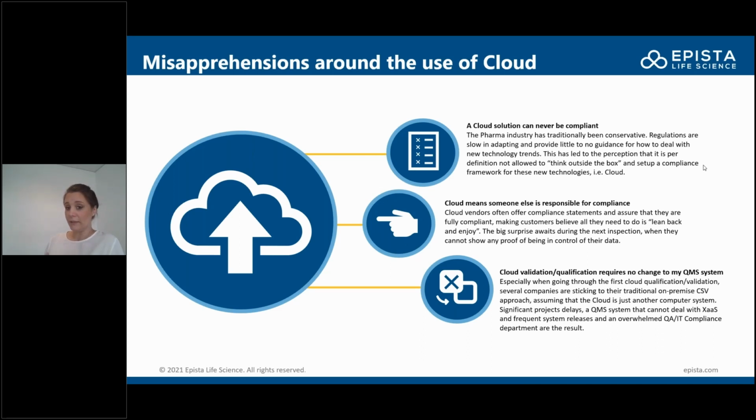The third big misapprehension around cloud is that cloud validation and qualification is something that you can just easily adjust to. So pharma companies, the life science industry, is very used to qualifying and validating systems, also computerized systems. There has been a lot of focus on data integrity in recent years. So they just go and say, well, we're just going to use the same systems, the same tools, the same SOPs and templates as we've always been doing.